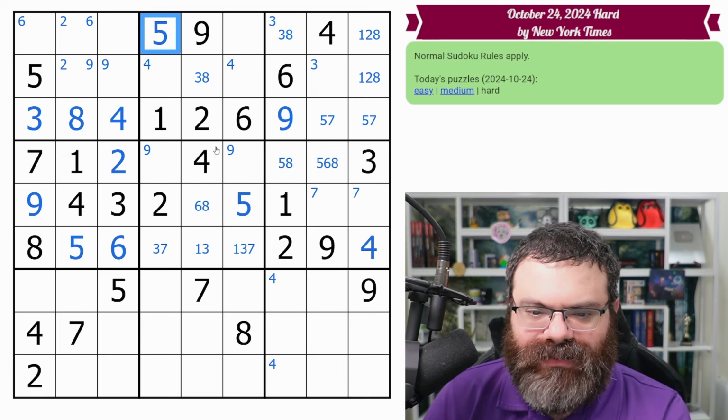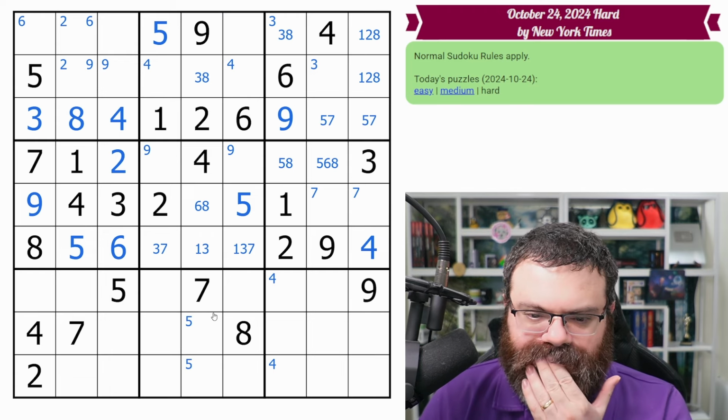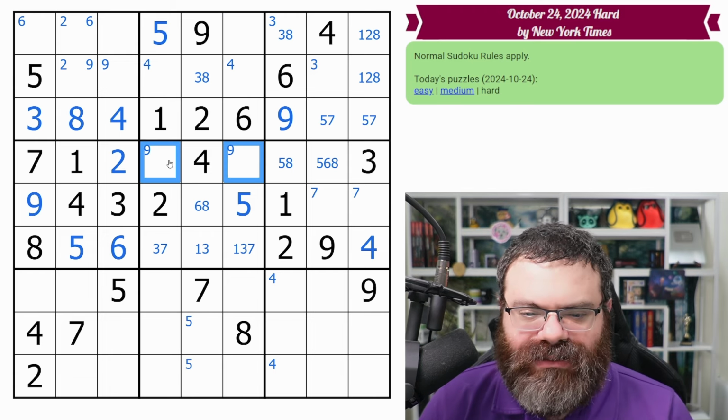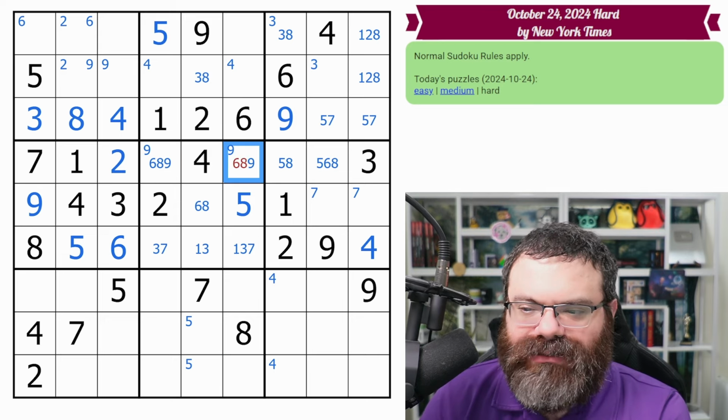That places this 5 up here as well. These 5s look down, putting a 5 here, one of these 2. So these are 6, 8, 9. I'm just going to write that out. Oh, and this can't be 6, 8. So that's our 9.